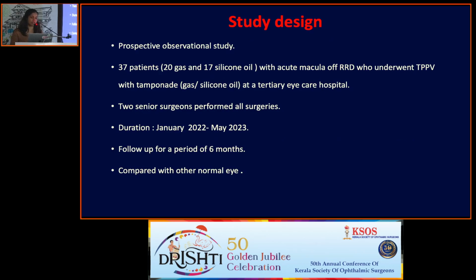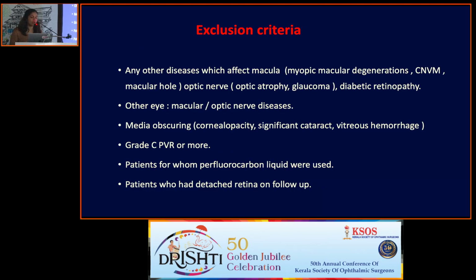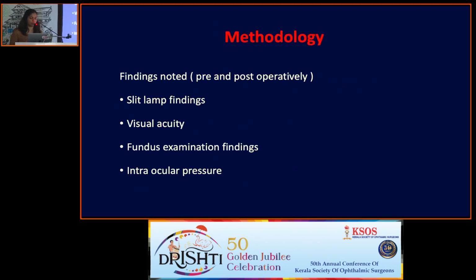This is a prospective study of 37 patients, 20 patients with gas and 17 with silicone oil. Two senior surgeons did the surgeries from January 2020 to May 2023, and the eyes were compared with the other normal eye of the patients. All patients who had diseases affecting the macula and optic nerve, other than RD, and media obscuring diseases were excluded. Also, if the other comparing normal eye had any macular or optic disease, they were excluded. Grade C PVR or more, or use of perfluorocarbon, were also excluded.